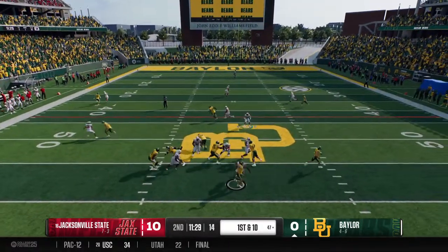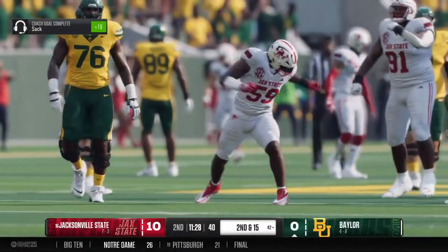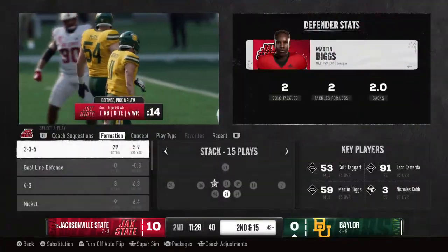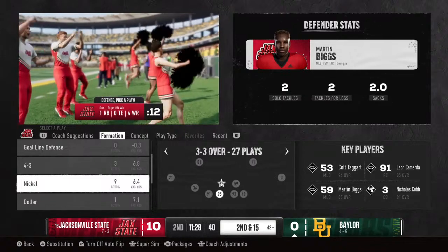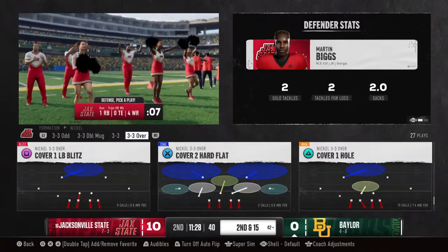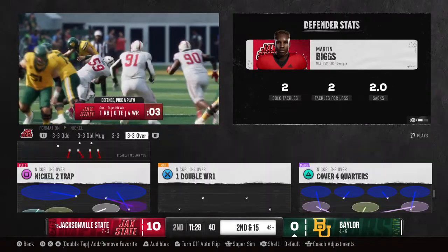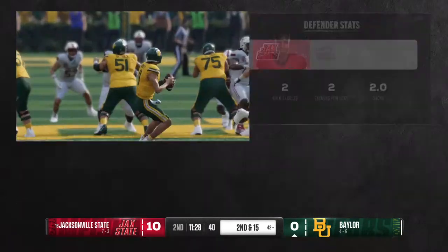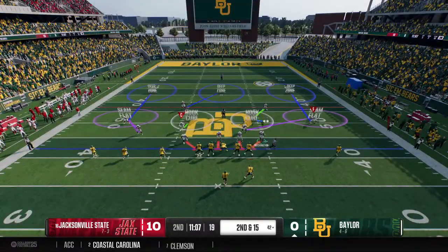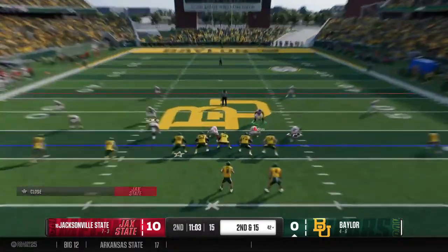Use the play fake. Now to throw. And they got him for the sack. And giving up 3 sacks a week ago, now you've already given up 4 sacks. They got to find a way to protect their quarterback. Give him a little bit more time. This offensive line has just been unable to keep them away from the quarterback. Now it's second and long.